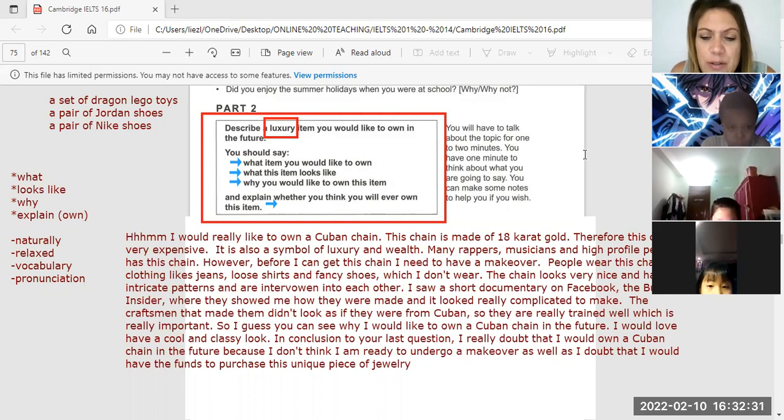Okay, Ewan, you can try with your shoes. What item would you like to own? What this item looks like? Why you would like to own this item, and explain whether you think you will own this item in the future. Now you can't just give me 4 sentences. You give me a long piece like the one I've written here for you, okay?